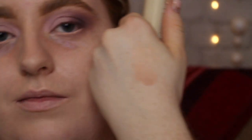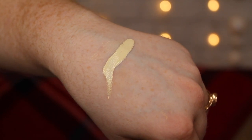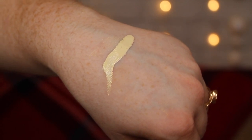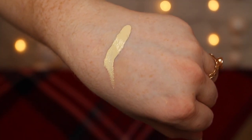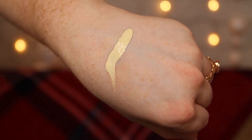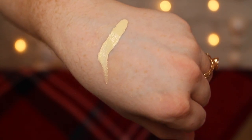This looks like a super duper pale shade, which is what I need. So let's just swatch this. Oh, ignore the swatches on my hand already, please. It literally looks banana yellow. So I just thought it might be a good idea to show you some comparisons to different concealer shades, just so you get the gist of the shade, and maybe you can compare it to something that you already have. Because obviously I know there's 50 shades of this concealer, so it could be confusing trying to actually find your shade.